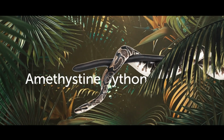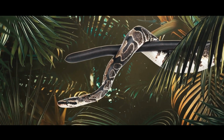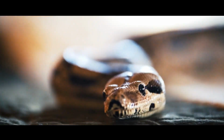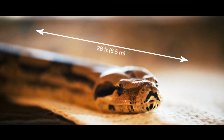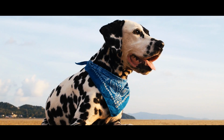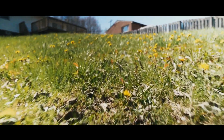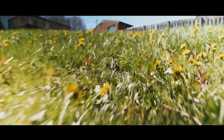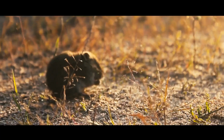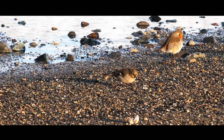Amethystine python, or less poetically, scrub python, is a gentle giant. It's the largest snake in Papua New Guinea and Australia. It can grow to the enormous size of 28 feet and weigh up to 77 pounds, which is about as heavy as a Dalmatian. Scrub pythons are pretty curious, sometimes slithering inside people's homes in Australia, but they're mostly harmless to humans. Their favorite food is rodents, bats, and birds that come to streams for water.